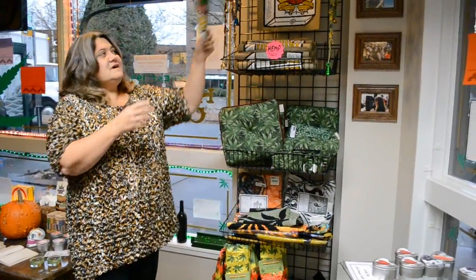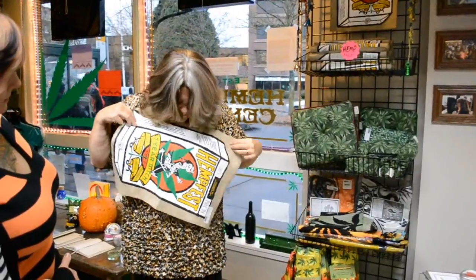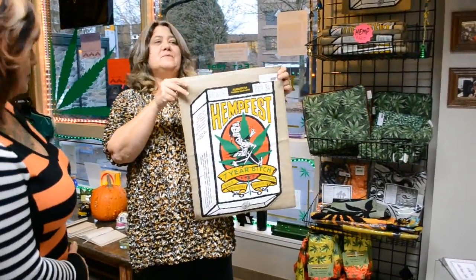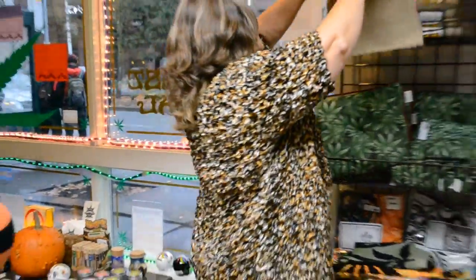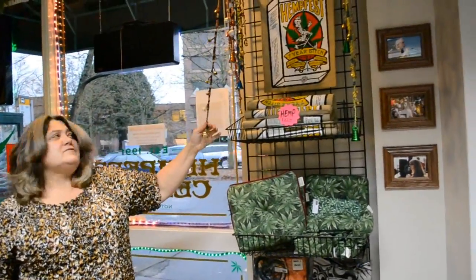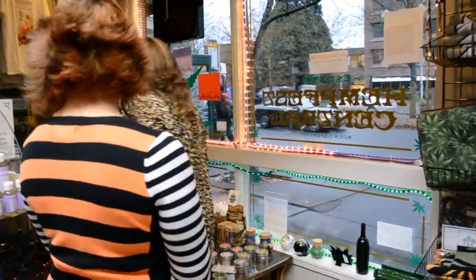And then of course, you gotta love our hemp burlap poster. This is from 7-Year Bitch. There we go. From 1994, and it's actually printed on hemp canvas. And this is Earthly Fog, they do these hemp chimes, and I just love them. They're all just so unique and beautiful, and they've got different little dangles and bells on them. And they're really priced very reasonably for being hemp.